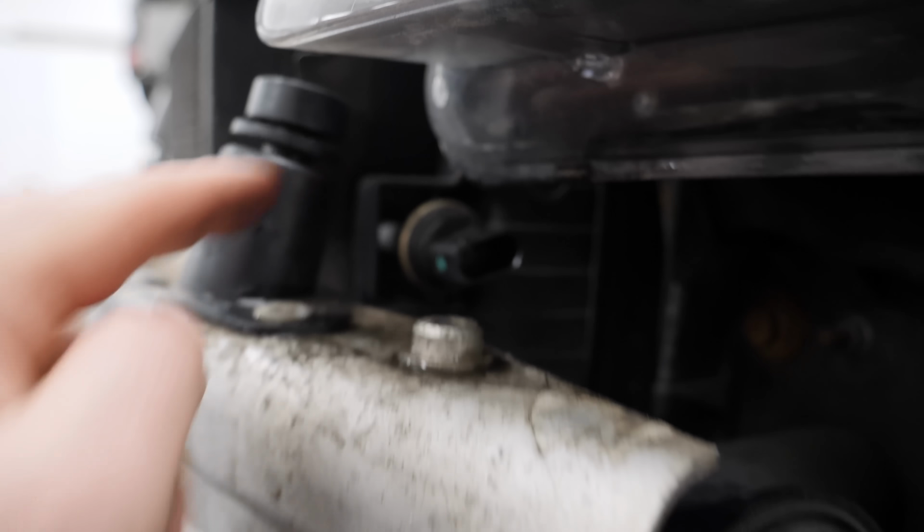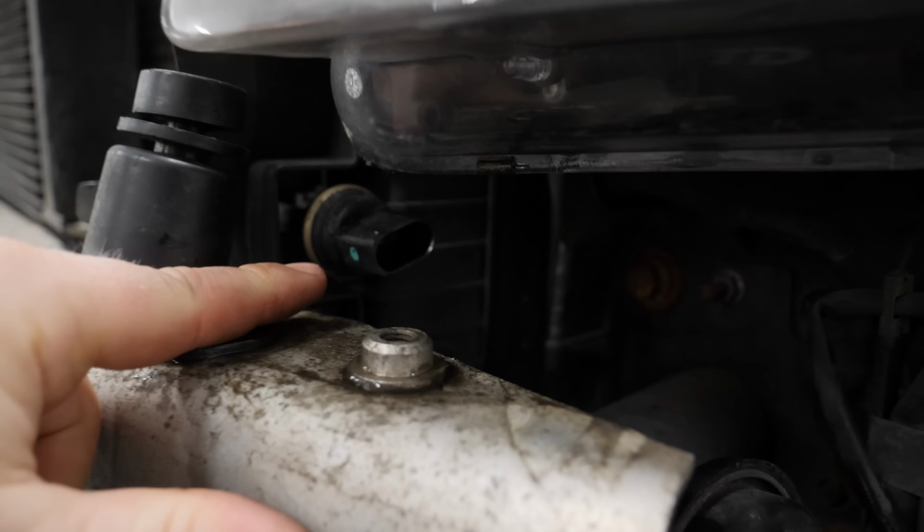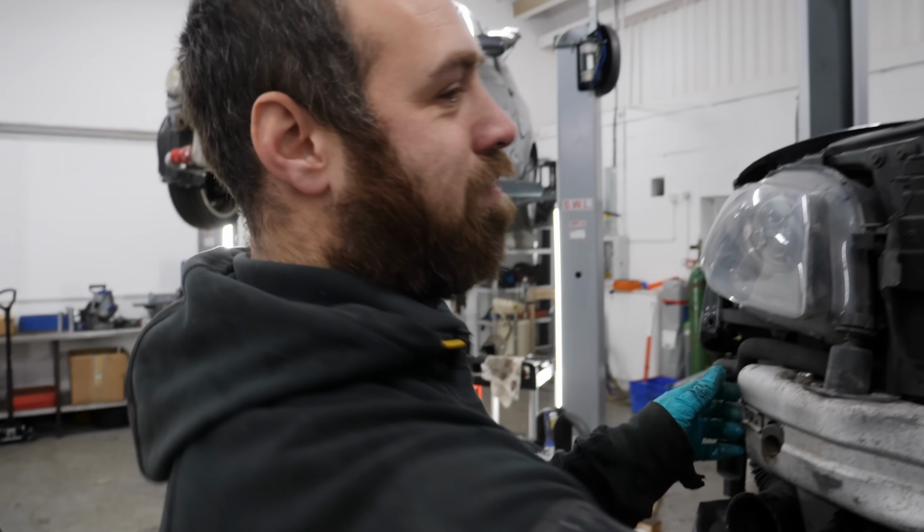Now, weirdly, this sensor looks completely different to the RS4. We've just took that off. In order to get to this, we need to take the crash bar off, because then this bit needs to come off to then get to this. You love bags, don't you, Ash?